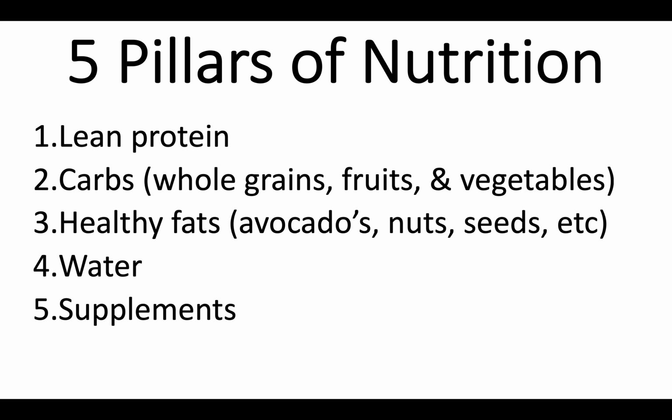Third one, healthy fats. They do a great job of helping to fill you up. From a health standpoint, it's great for reducing the risk of heart disease, decreasing inflammation, improving cholesterol, and there's a lot of other things as well.